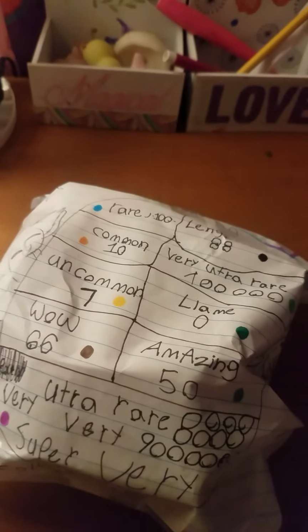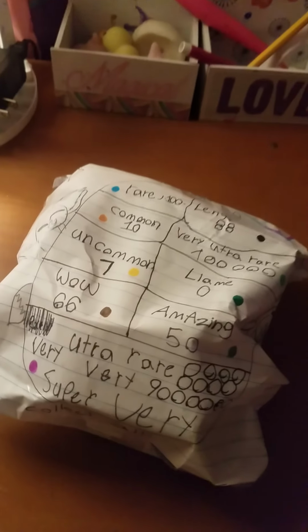Very ultra rare, 100,000, and it's also light green. And legendary 88 has black. And the most rarest one in the whole world is very ultra super rare, which is 900, 1,000. I hope I get it. Please let me get it. And it says collect all.